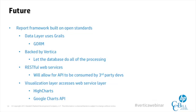So we're creating a RESTful web service layer in Grails that essentially uses the data layer to get all of the information from Vertica, but Vertica does all the processing of the data, grouping it, ordering it, and then returning it.